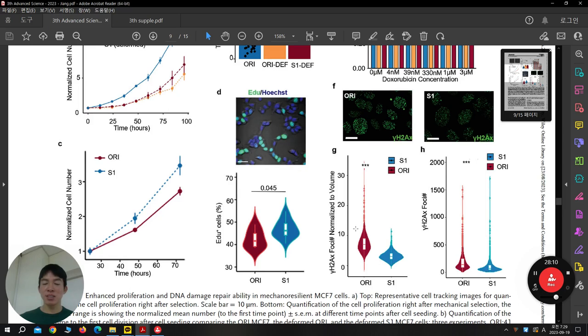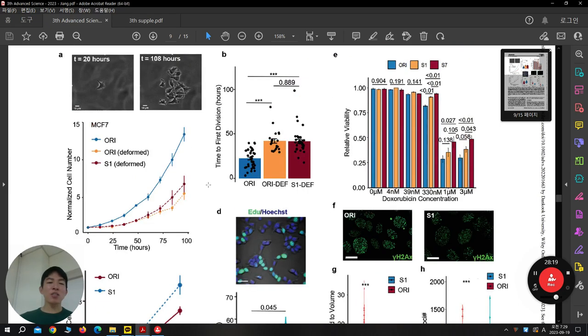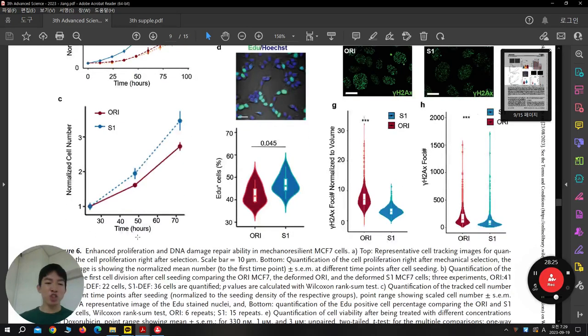Gamma H2AX is lower expressed in S1 cells, with fewer foci as well. So they found that not right after deformation, but over 7 days of culturing, they achieve enhanced proliferation and DNA damage repairability in mechanoresilient cells.